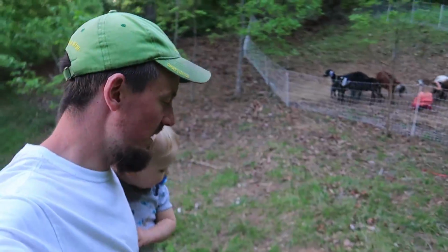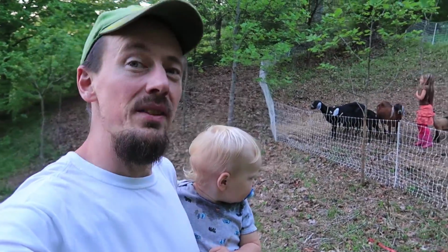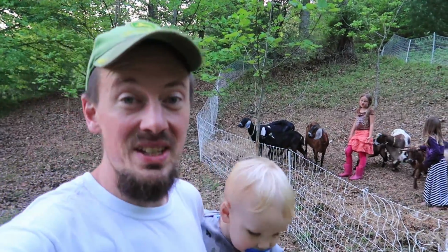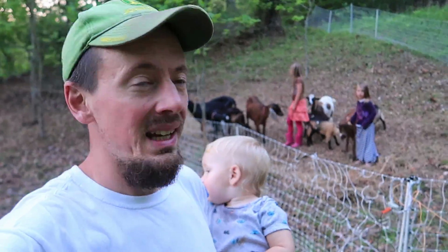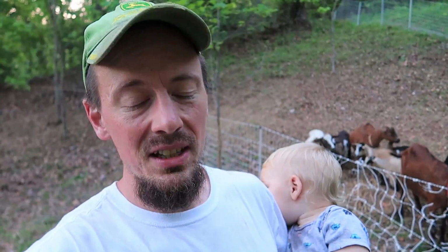Once again, the goats have done just an awesome job clearing off another little section of this pasture. They've just been in this place for one day, just today. I moved the fence this morning. We'll probably put them up in this section one more day, and what we're doing is really pushing them to just knock down every single plant.